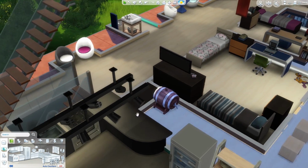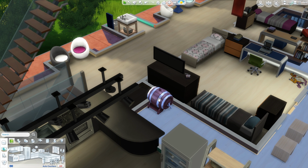And oh, look, this is not allowed. This is illegal. You are not allowed to have a beer keg on your balcony or in your dorm. But it belongs to these guys. These guys have a keg. Naughty, naughty people.